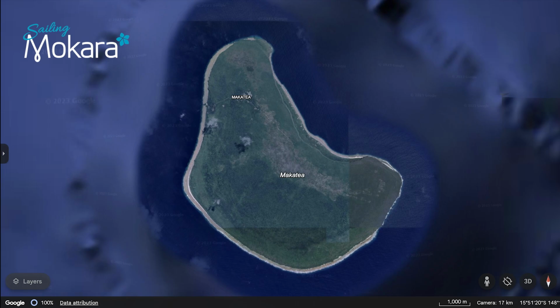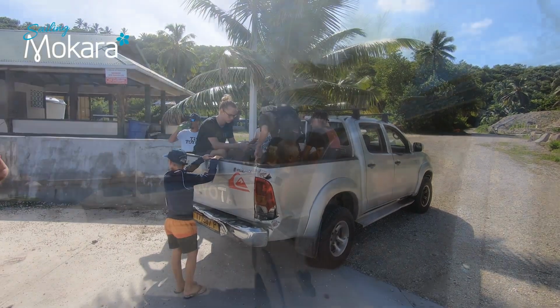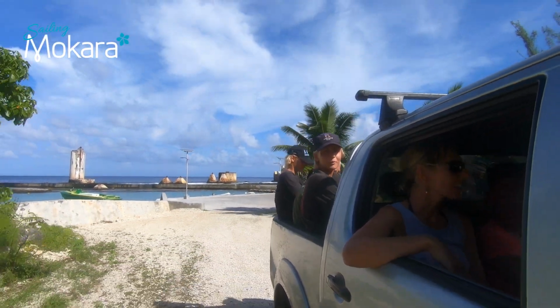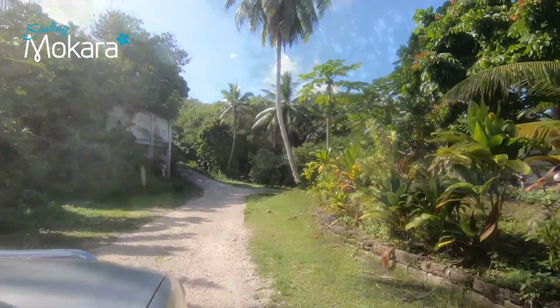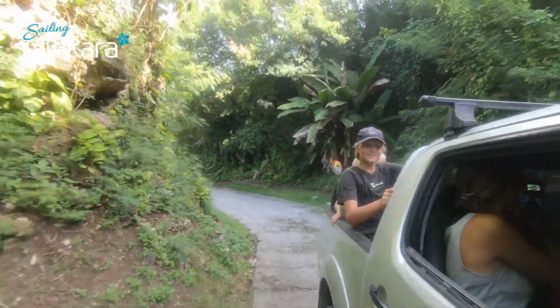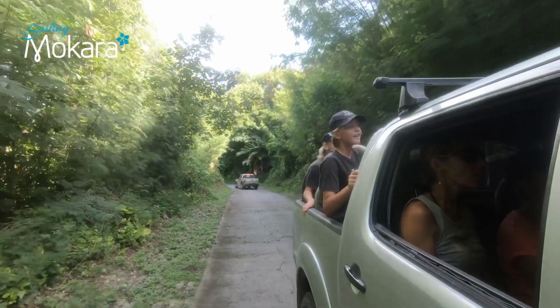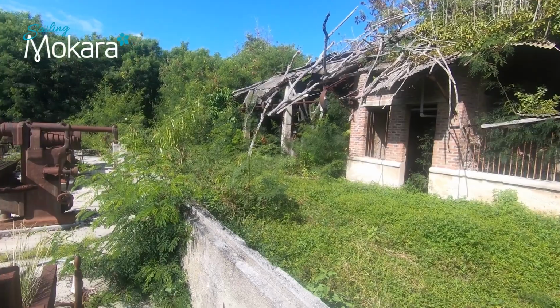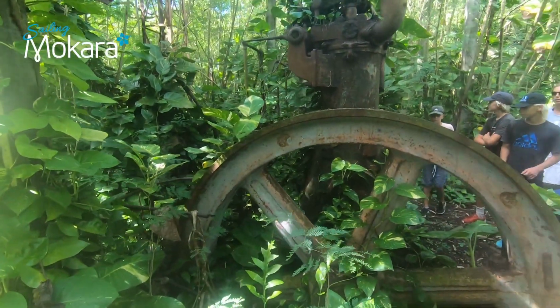Today we are going on a tour of the island with Ruben as our guide. We hope to learn more about this island's interesting past. We pile into Ruben's pickup and drive up the steep hill to the top of the plateau. We pass a mix of forest and industrial ruins, where the large rusted machines stand like sculptures in a tropical garden.